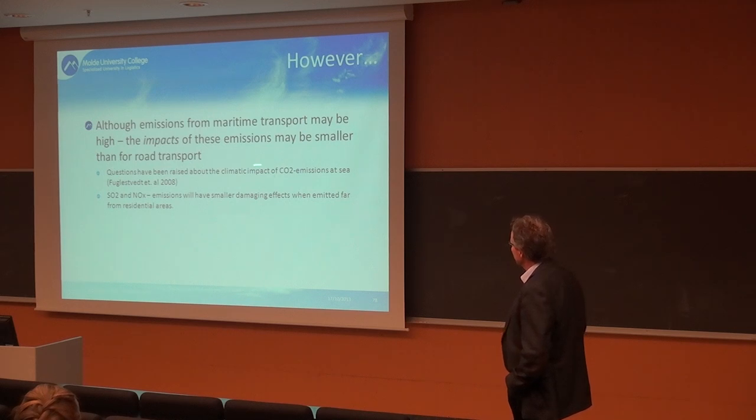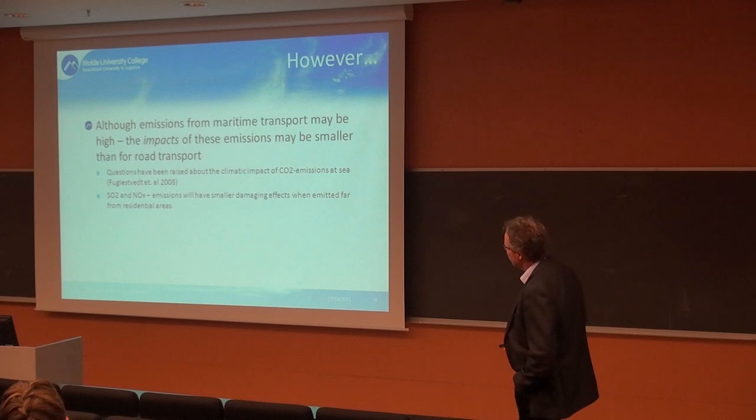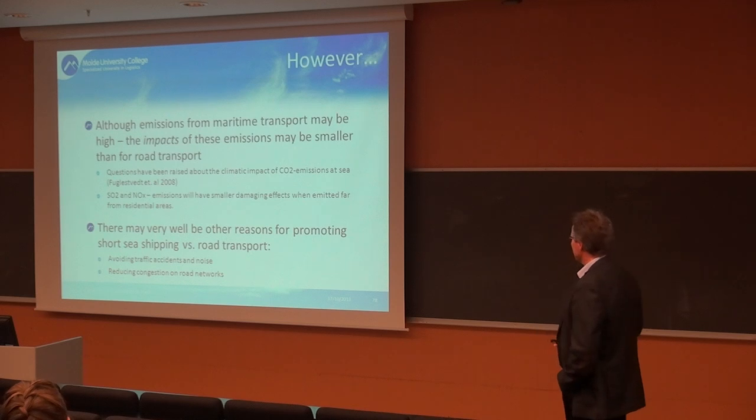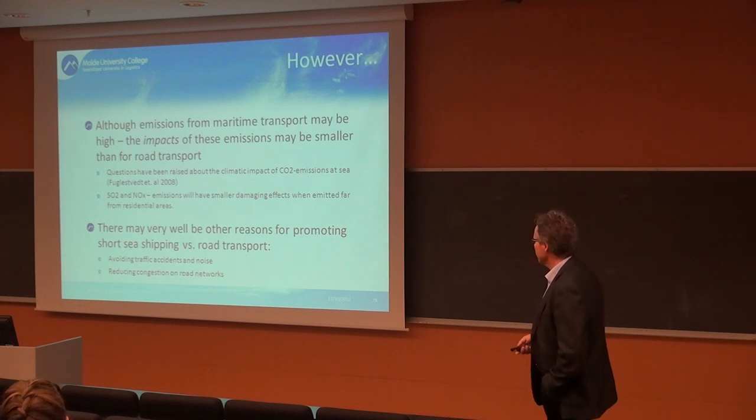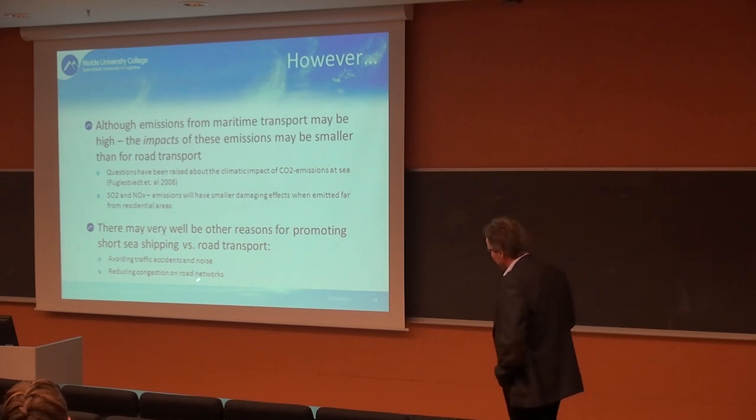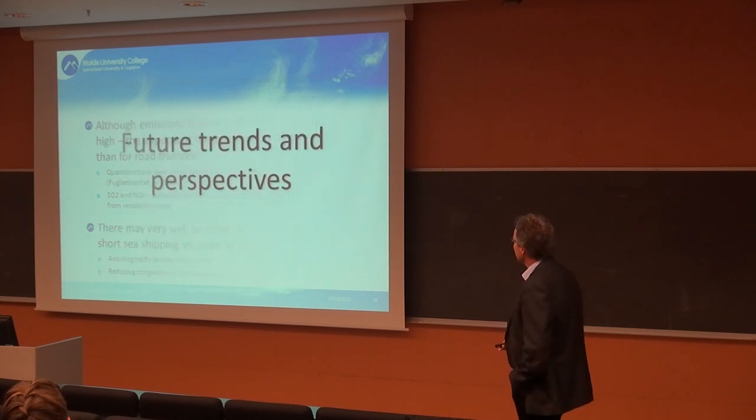Both because with respect to CO2 emissions, there are some studies that show that CO2 emissions at sea would have a smaller impact, and then sulfur and NOx emissions would have smaller impacts when they are emitted far from where people live, and that's typical for quite a bit of the shipping activities. But there may also be other reasons for promoting short sea shipping versus road transport, apart from the environmental perspective, and avoiding traffic accidents and noise, and avoiding congestion on the road networks is another one.